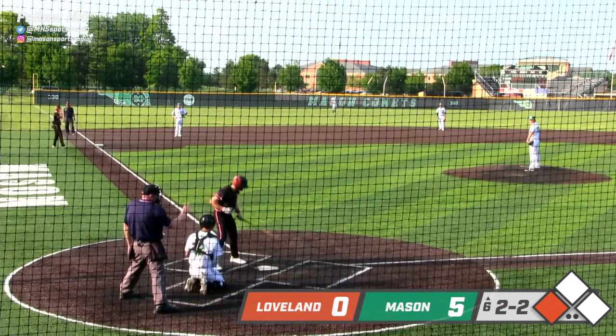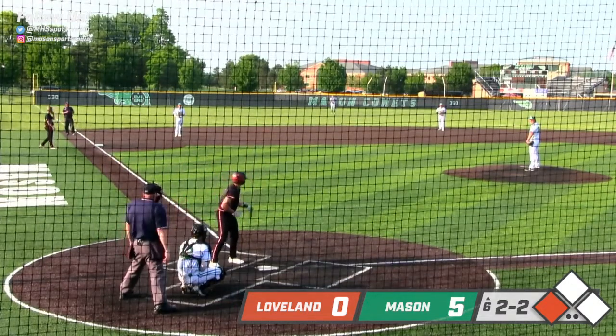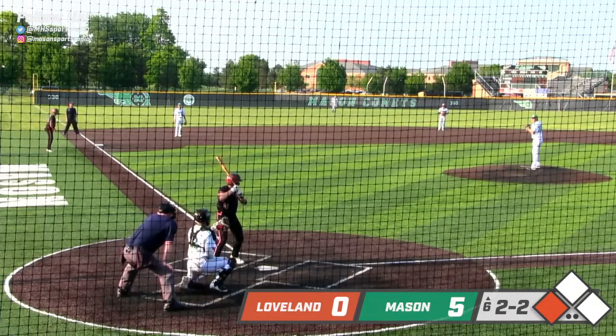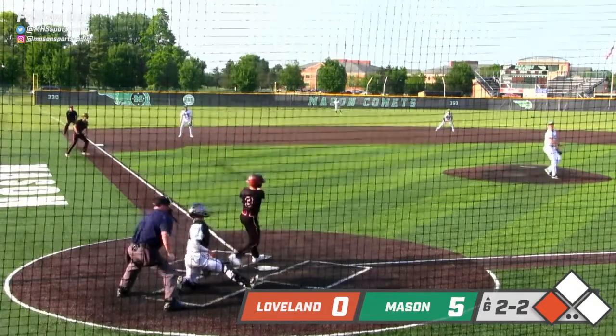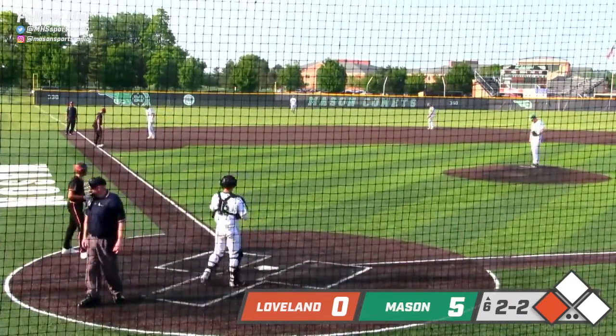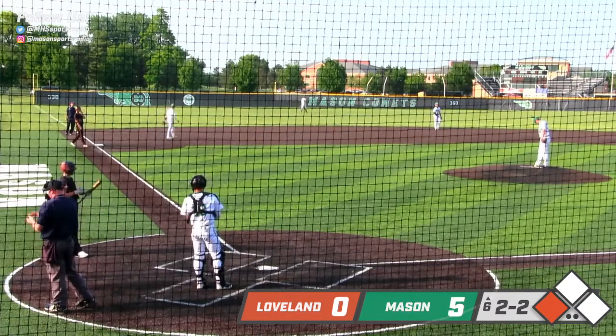And Richards, 18 runs on the year, hitting around .250. He fouls that one away. Bilo looking for a little birthday K right here.